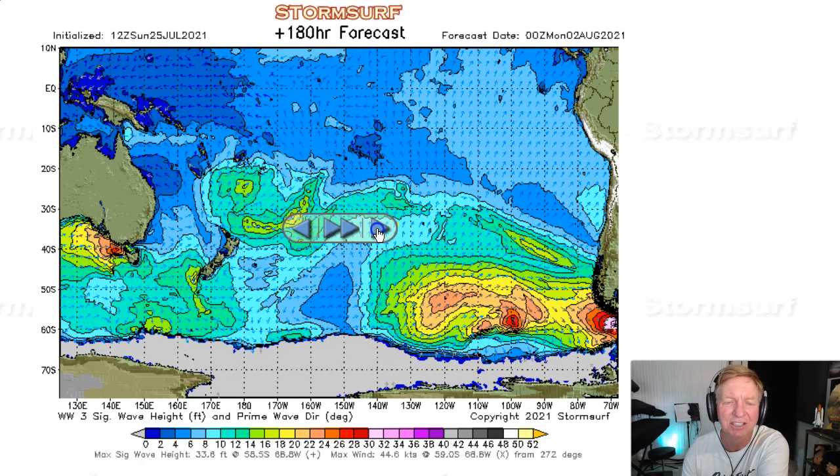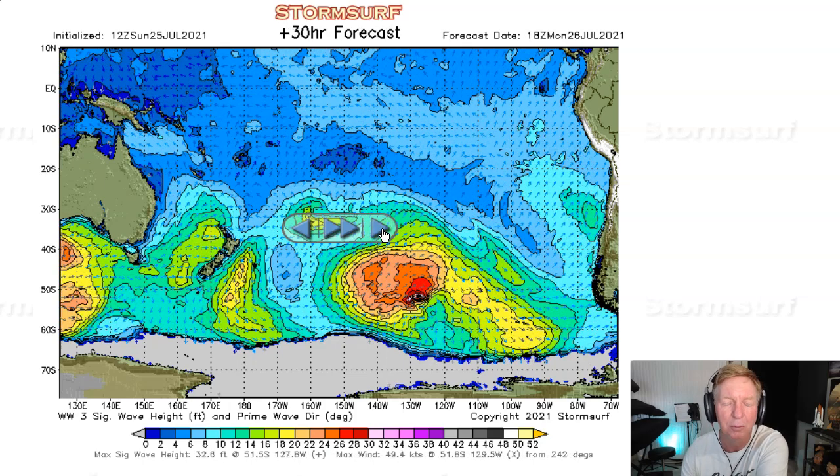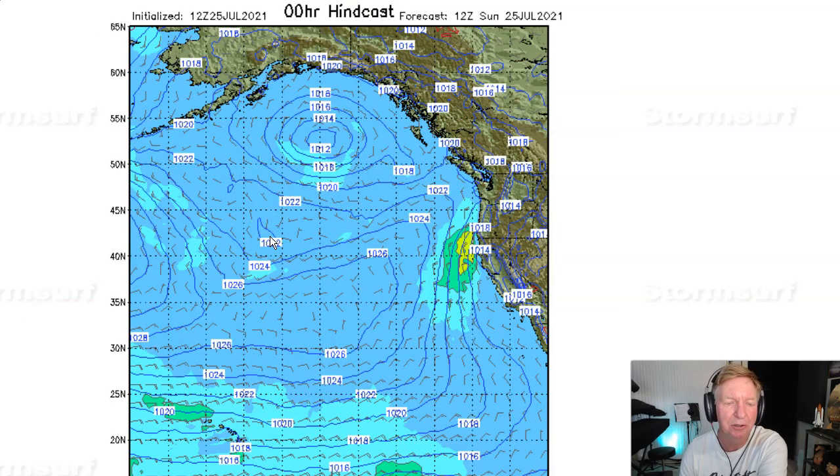So this next system, in fact, will be this one right here. Looks like the best hope, it's forming right now and tomorrow into maybe Tuesday. That's going to be our last significant swell producer, and even that's not significant, just rideable swell. And after that, things look pretty quiet. So then out of desperation, we go looking for wind swell.